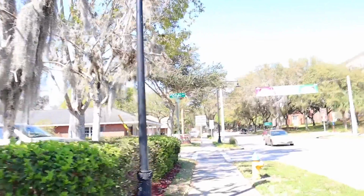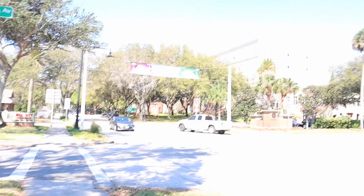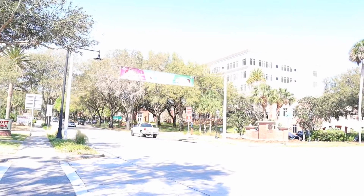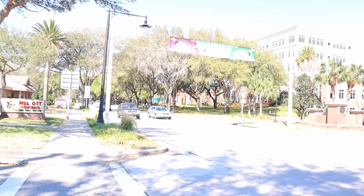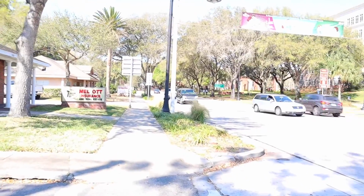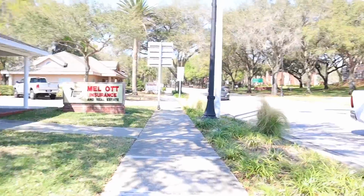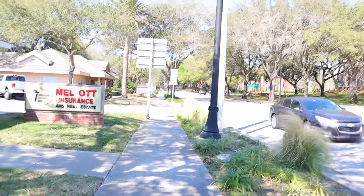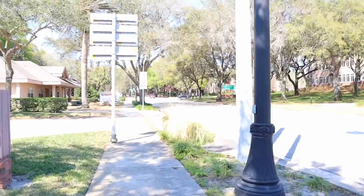Headed into Stetson University, and it's really a beautiful campus. I've got a couple of friends who went here, or that go here currently, and it was founded in 1883 as Deland Academy. This is Florida's first private university. About 4,000 students are currently enrolled at Stetson. Fun fact, parts of Adam Sandler's film The Waterboy were filmed at Stetson University.